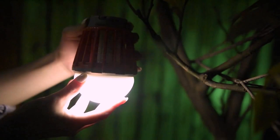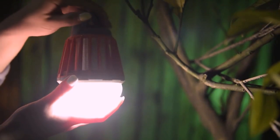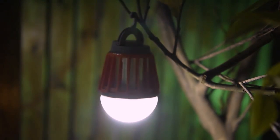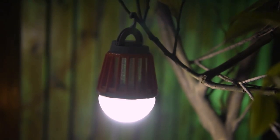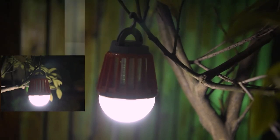For the second feature, the lantern itself has three modes, up to 200 lumens, to regulate the amount of light you will need in different scenarios. And just in case you're wondering, yes, you can use both at the same time, the killing mode and the lighting mode.